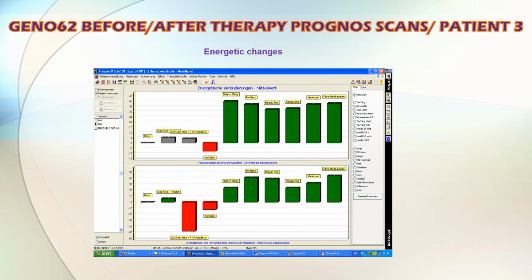And here we see the energetic changes of this patient as they switch from being in the red and in the gray to being totally in the green, meaning that the patient is now much more energetically charged and balanced. So again, great results after only, as we said, a very short amount of time.